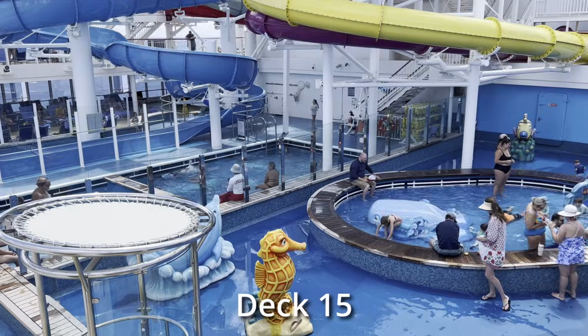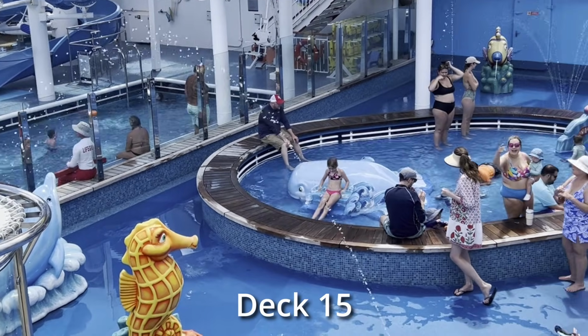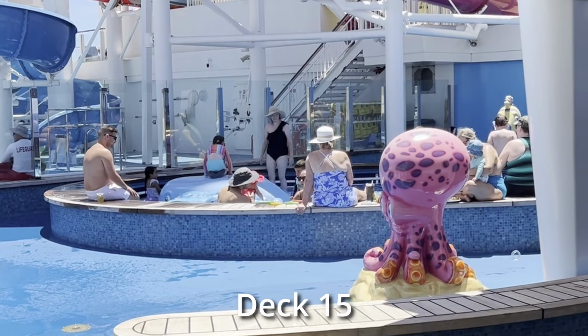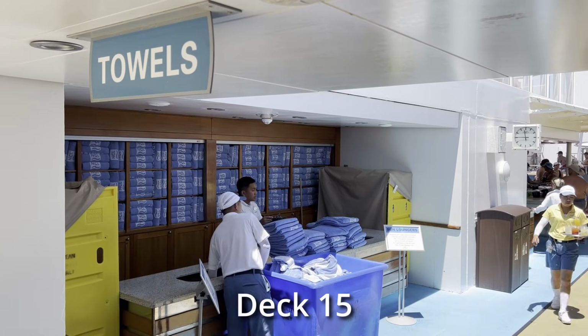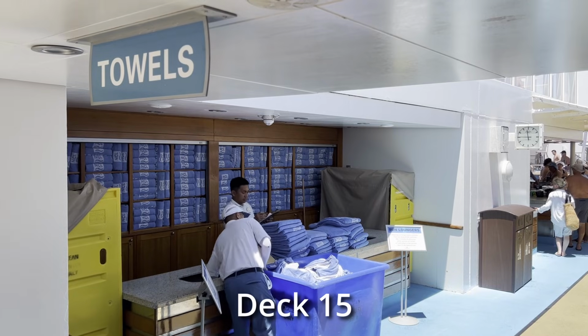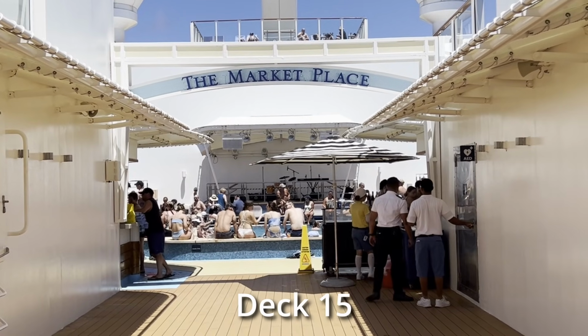Underneath the water slides is a kids' splash area. There's a pool right next to it, as well as the exit to the kid-friendly water slide. The towel checkout station is located in the same area just across from the kids' aqua park.